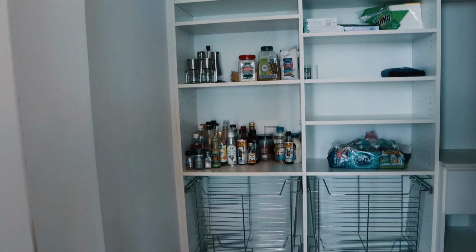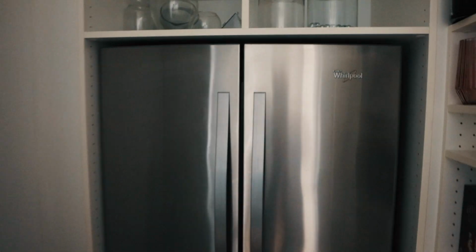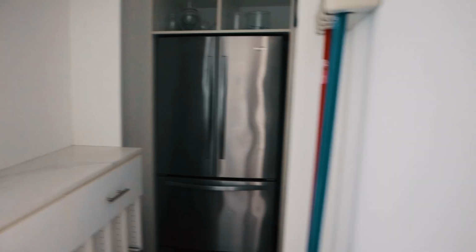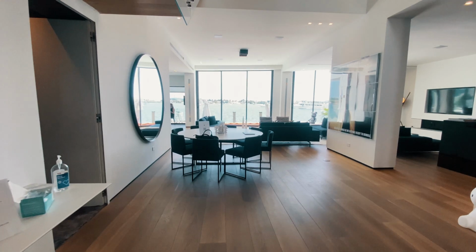And here you have your pantry. Very nice pantry, good size, and you also have an extra fridge there for the things that need to be refrigerated but are not super necessary to maintain in the kitchen. And that was the first floor. Let's take a look at the second one.